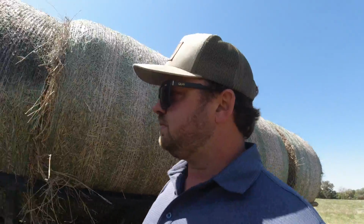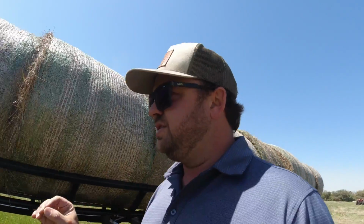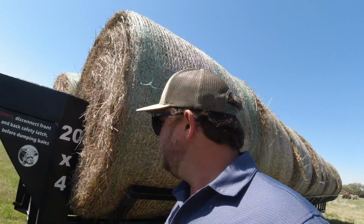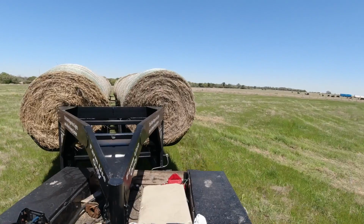And if you're new to the channel, this is our Industrious Americas, I think that's how you say it, 20 bale trailer. It has been awesome. Hauls 24 by 5 bales or 4 by 6 bales, and dumps them all at once. It's pretty slick. I'll show you.